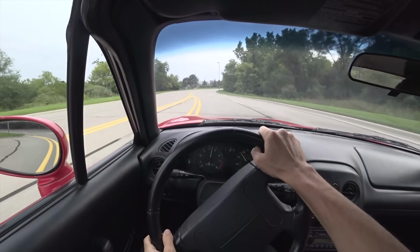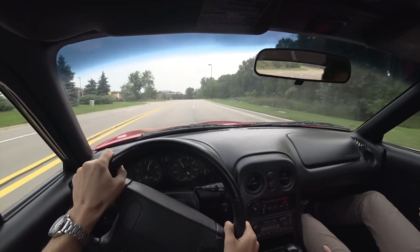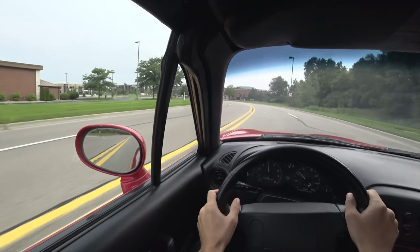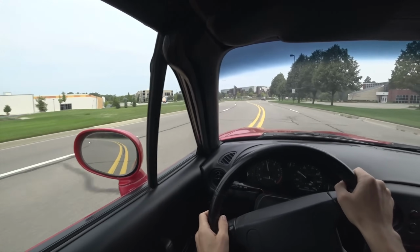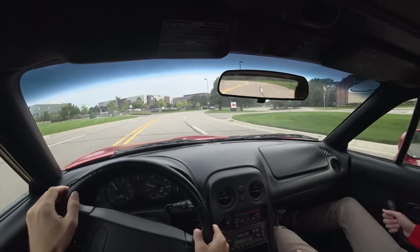We have found the twisties. Found them. Only slightly industrial over here, that's fine. That's right. Oh man, these are the best. Just the best.